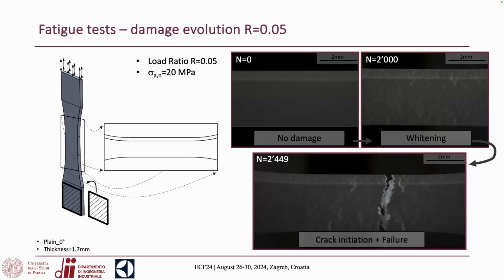In the case of plain specimens, both in the case of tension compression fatigue and in the case of tension fatigue, when we are able to detect some microscopic cracks, practically we are already at the end of the fatigue test, because in the case of plain specimens, there is no propagation phase from an engineering point of view.